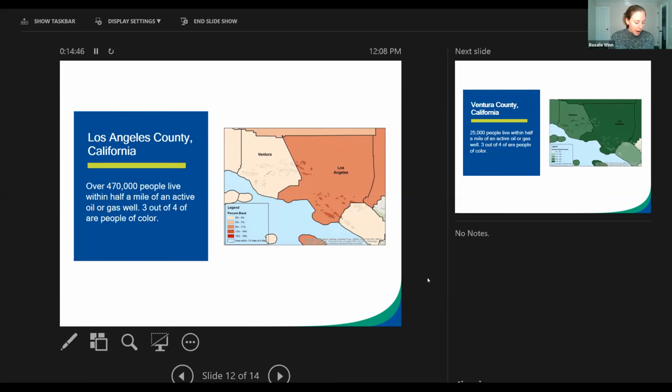So in wrapping up, I just wanted to focus in on one of the areas that's impacted heavily by oil and gas pollution, Southern California, and in particular, Los Angeles and Ventura counties. I think oil and gas development is often thought of as a rural issue, but LA has one of the oldest oil fields in the country.